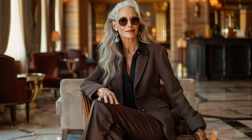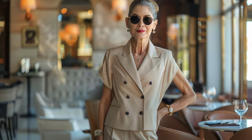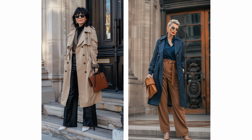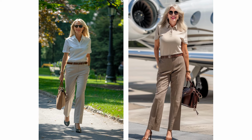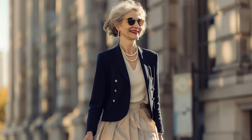The old money style is particularly well suited for older women for several reasons. First, its emphasis on high quality fabrics and timeless cuts ensures that your wardrobe will remain stylish for years to come. Second, the muted color palette and understated elegance of old money style are incredibly flattering for mature women. These colors and styles highlight our natural beauty and grace, without being overly flashy or attention-seeking.